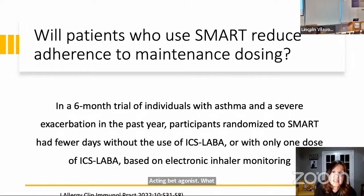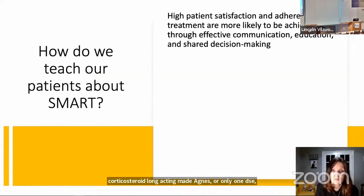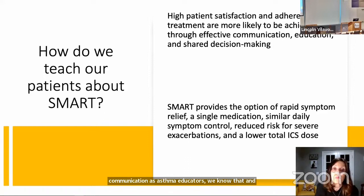What about adherence? If they use SMART, will they adhere to their maintenance dosing, or will they just use it all the time as a reliever, as PRN, or as needed? In a 6-month trial of individuals with asthma and a severe exacerbation in the past year, participants in a randomized SMART study had fewer days without the use of inhaled corticosteroid long-acting beta agonist, or only one dose, and this was based on electronic inhaler monitoring. So teaching our patients, first we want to have a good treatment regimen, and we see high satisfaction and adherence. If we have that, they're more likely to achieve better communication. As asthma educators, we know that, and shared decision making is imperative when we're working with our patients.